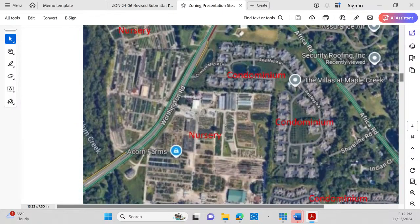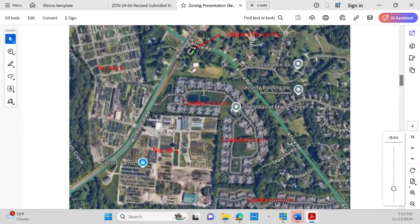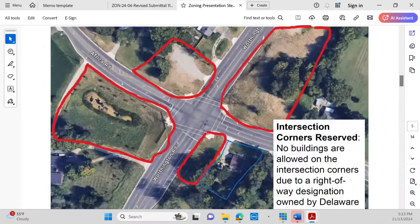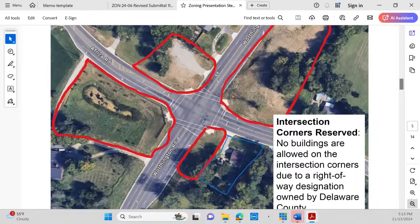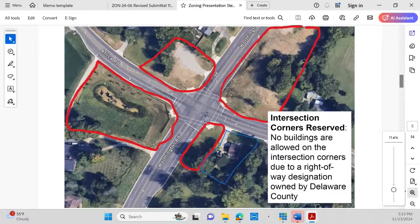Can you go in a little bit? The next one, please. Next slide, I'm sorry. There we go. There's been some conversation we have seen on social media about this intersection. As you can see in the red lines there, those are right-of-ways reserved, owned by the county. Those are preserved for future, probably intersection development. I think there's a retention basin on one of those right-of-ways.